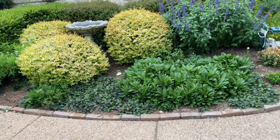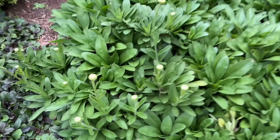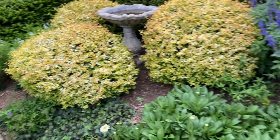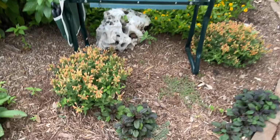And moving over here, we have another patch of daisies. These daisies will be popping open any day now. I have only one on this side. And there is that beautiful Mystic Spires. And look at these cuties.